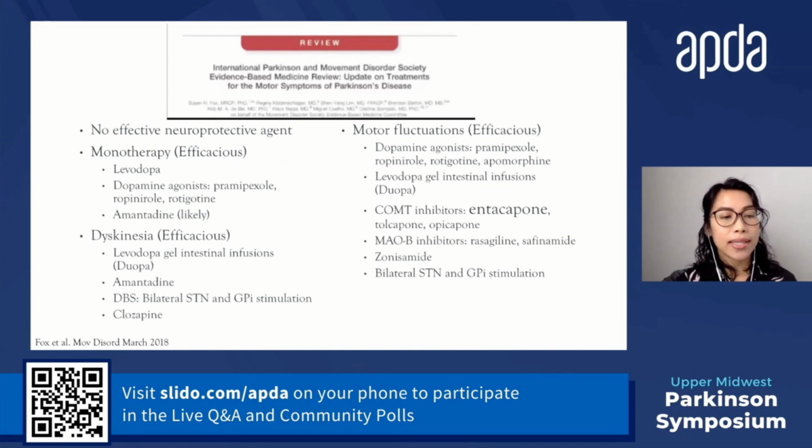So this is a review done by the International Parkinson and Movement Disorder Society. It's an evidence-based medicine review on treatments for motor symptoms of Parkinson's disease. And so based on the review, they found that there was no effective neuroprotective agent available. Looking at my previous slide regarding all those medications, none of them have a neuroprotective effect.